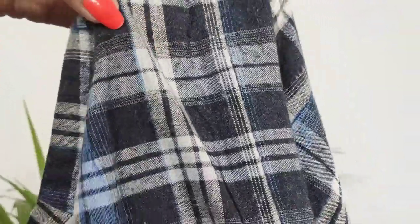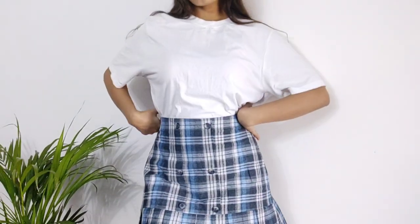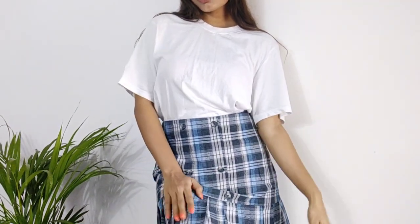The material is cotton acrylic polyester mix, and the quality of the skirt is really nice, and it's perfect for summer days, perfect for day out. Loves the price for this skirt. So I got this one for piece 277 only.